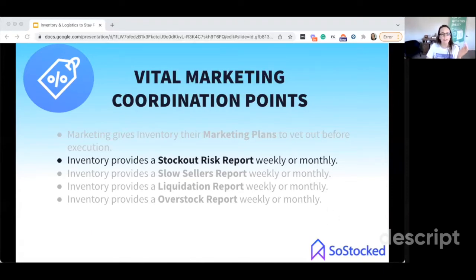So the inventory team has to take responsibility. They have to take a proactive role. Often the role inventory generally takes is checking and making sure to place those orders, but there's actually more that needs to be done to send data to the marketing team.